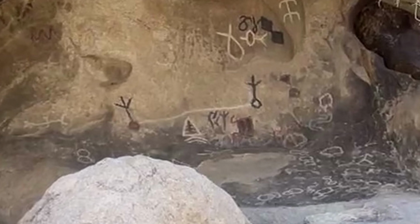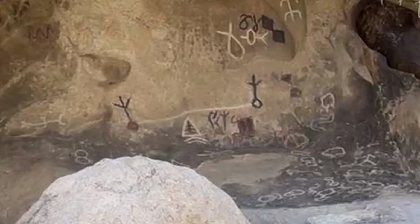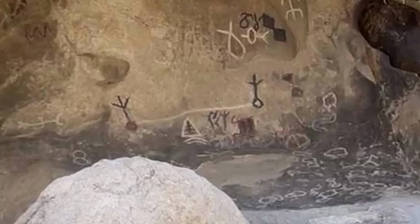So yeah, if you want to see some vibrant petroglyphs, check them out at the Joshua Tree National Park along the Barker Dam Trail.